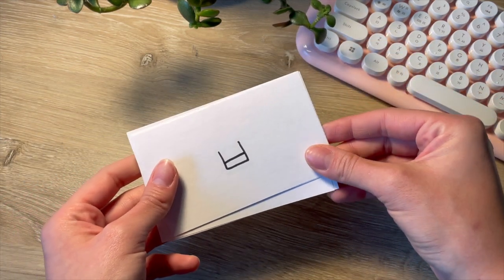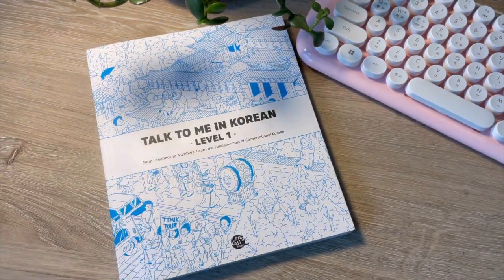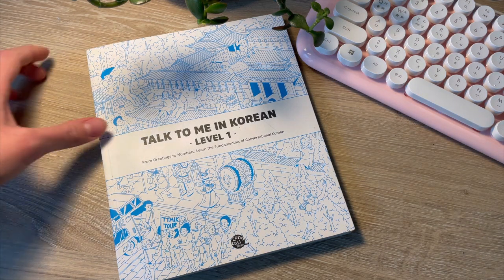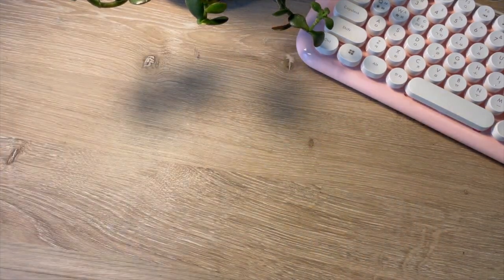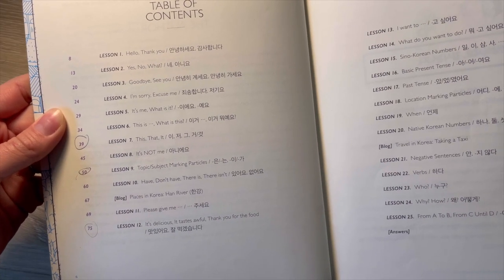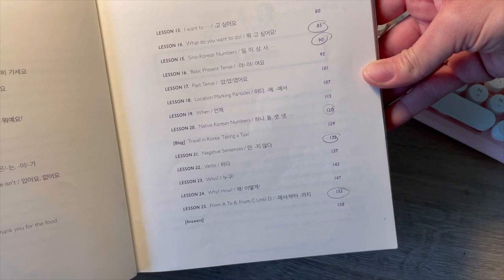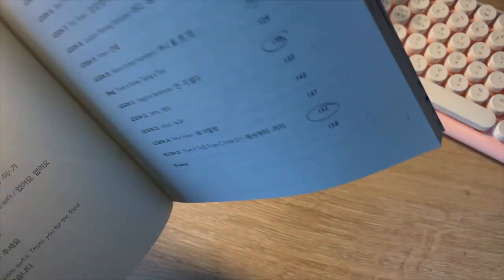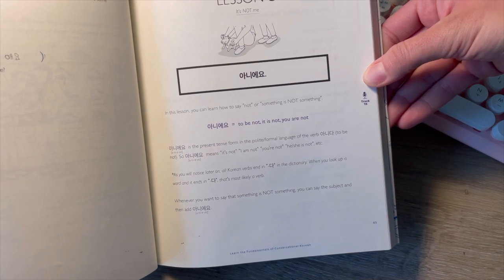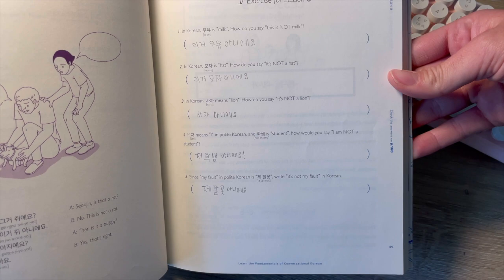So after I had Hangul down, I bought my first book, and my first book was Talk to Me in Korean Level 1. I love Talk to Me in Korean. I love the setup of this book, and I love how they just went straight into things I felt like I needed to know. I'm going to show you the table of contents, but some things I learned how to say were hello, thank you, yes, no, goodbye, I want to, the present and the past tense, when, why, how, who, really important stuff. Yeah, it was a great book. There's 25 chapters in this book, and you literally zoom through them. Each chapter has sample sentences and also a little quiz at the end that checks for understanding.